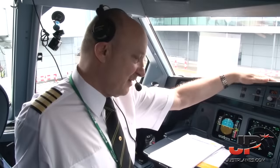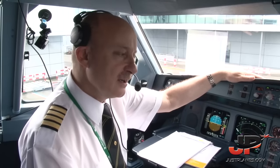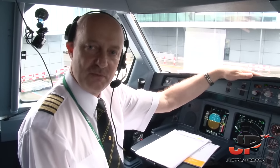I'm going to be the flying pilot today, so I'm going to be loading the flight plan into the MCDU. Fiona's working out our takeoff performance at the moment for the current conditions of the takeoff runway. And I'll talk you through what we're doing as we go along, so I hope you enjoy it.